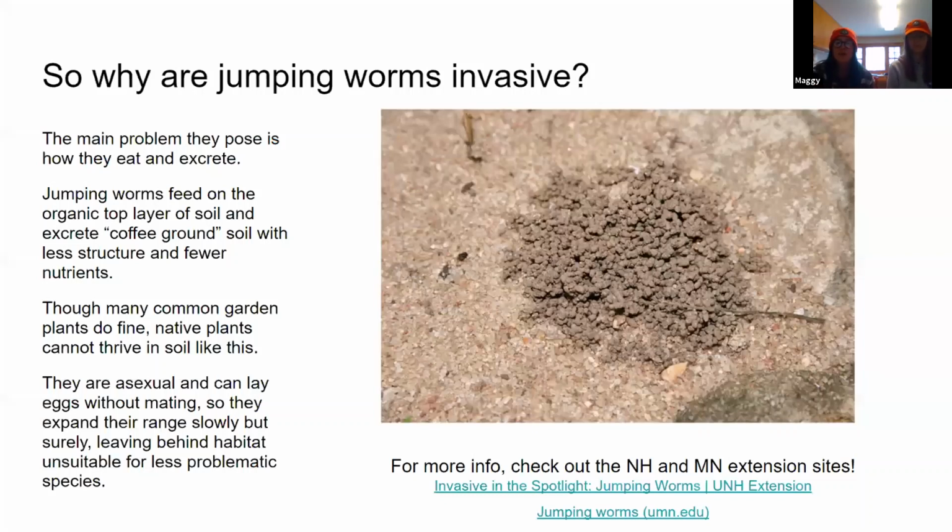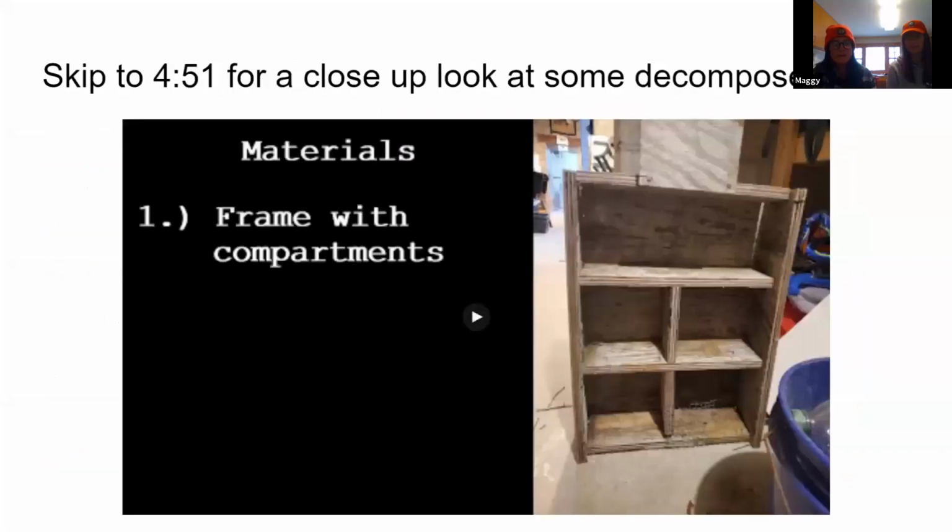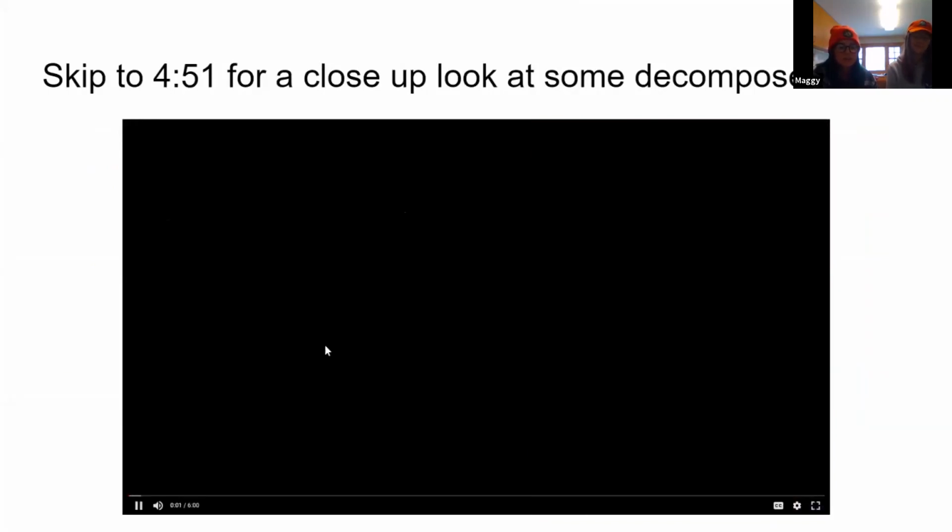And another reason why they're a big problem is because they're asexual, so they can lay eggs without mating, and so they're doing a great job of expanding their range slowly and surely, leaving behind habitats that are just unsuitable for less problematic species. So for more info, you can take a look at these links when we email you the presentation. And you can take a look at this to see some more decomposers in action on your own time.